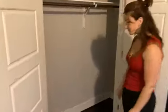So that's like your standard. This one's a wall closet. Yeah. And then it has all your telco equipment in there. Yeah. And then over here, we have the walk-in closet.